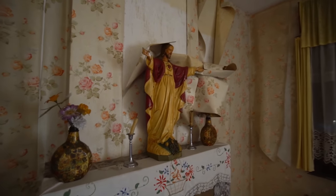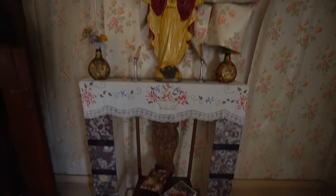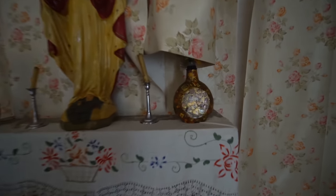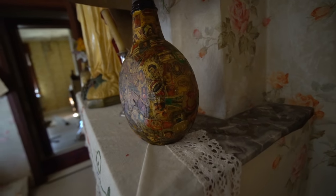Wow, it's a big Jesus. Obviously religious. Lucky it didn't fall over. Oh yeah. Wallpaper. It's got a chair. Oh, come on. More. Oh no. My gosh. Wow. These are cool. It's got like loads of different celebrities and stuff on there.